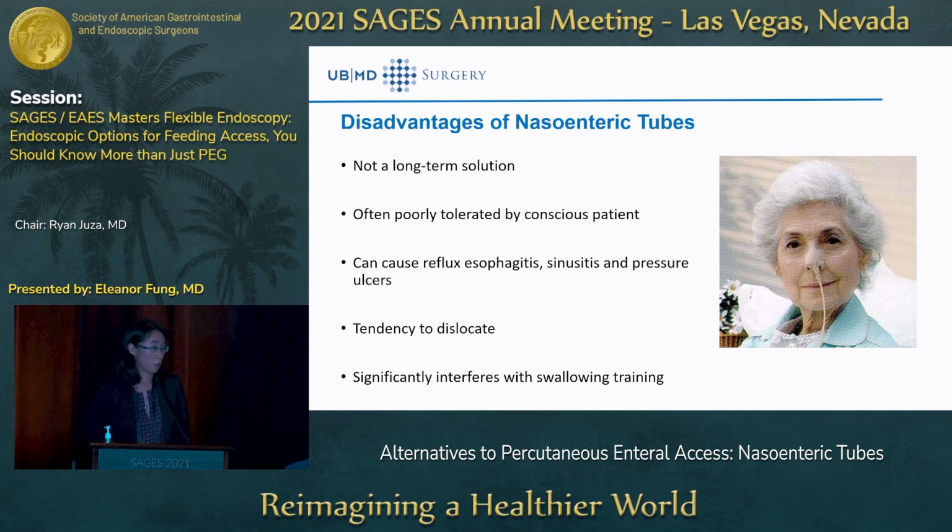As everyone also knows, patients have a tendency to pull these out and have them dislodge. So it's not the best sort of long-term solution. Despite all the bridles and all the tape that you use, they can still get dislodged. It can also significantly interfere with swallowing training. Having something in the back of the throat, if you want to do a swallow study on them afterwards, it's quite hard.